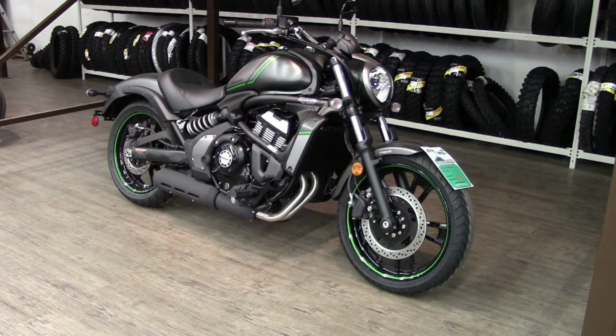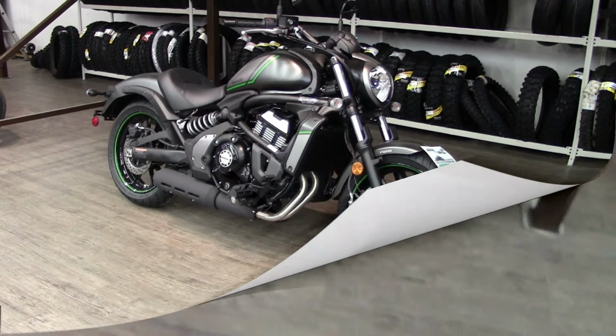You're going to have an analog style tachometer, multi-function LCD screen with gear position indicator, fuel gauge, digital speedometer, clock, odometer, dual trip meters, remaining range, average distance and fuel consumption, and an economical riding indicator, and a 12-month warranty from Kawasaki here in Canada.